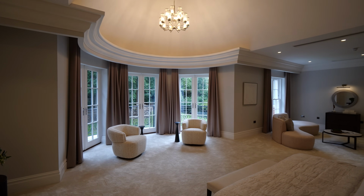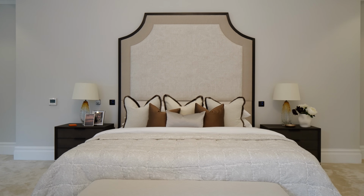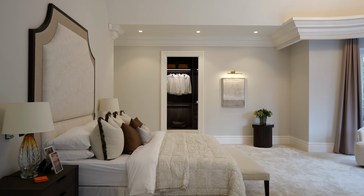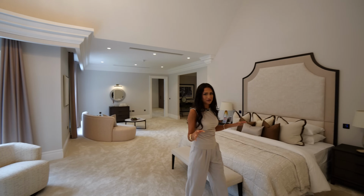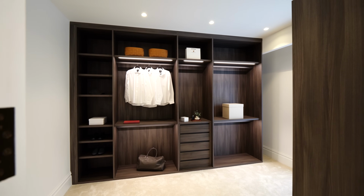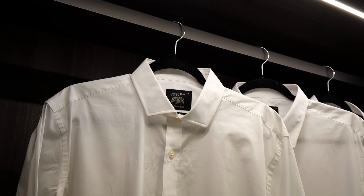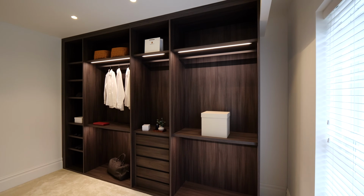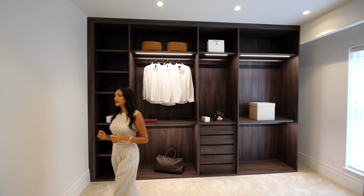Now, the best thing about this bedroom is that we have his and hers wardrobes and ensuite. So before we go into too much detail in here, I really want to show you those because it's always some of my favorite parts. So coming to this side, this is the, well, it could be either, but at the moment it's set up as his dressing room. So we have lots of nice bespoke storage in that dark wood again. And then through here, we have the ensuite.